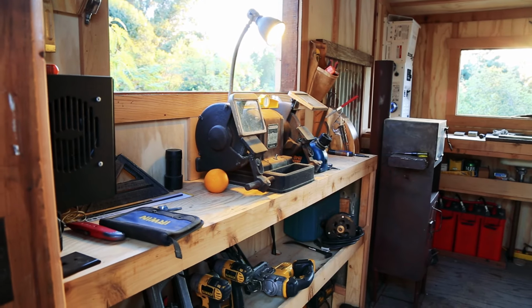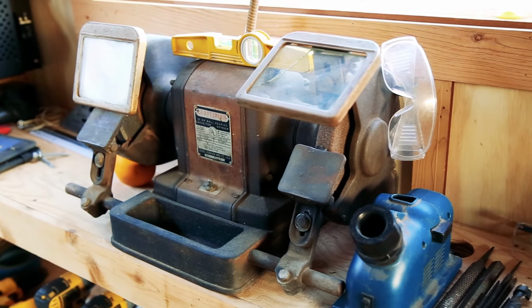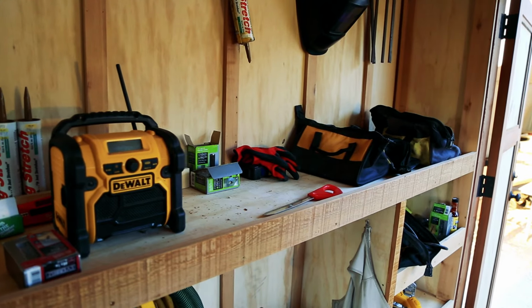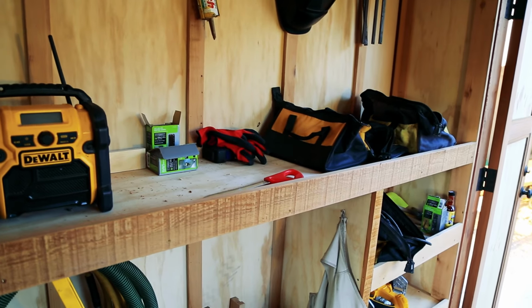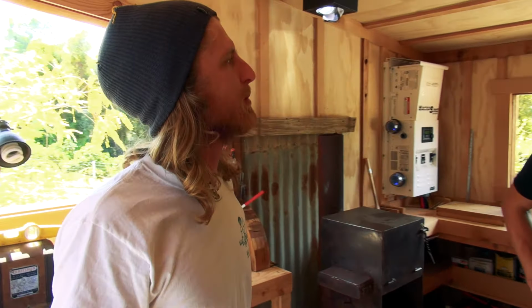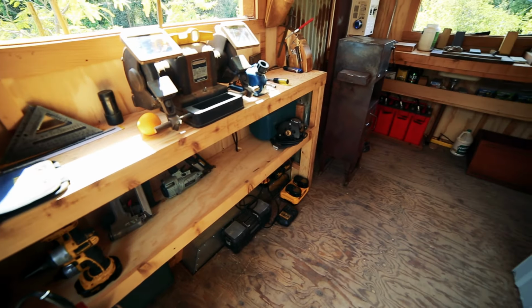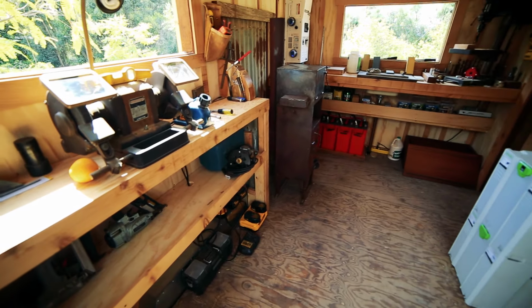So what have we got in here? I've got a benchtop grinder for some quick sharpening. Shelving here so you can throw the radio on, you can put some things together. It's a little assembly table pretty much. You got clamps, pretty much everything you need to build a tiny home, and it's all kind of in this space, aside from the big equipment outside, but most of it fits.